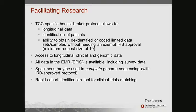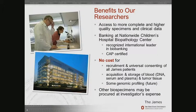But the idea, again, is that this is a rapid tool to quickly identify patients eligible for a clinical trial. The benefits to the researchers are access to more complete and higher quality specimens. The samples are currently being banked at Nationwide Children's in their biopathology center, which was the first CAP-certified biorepository in the country and is the TCGA bank.